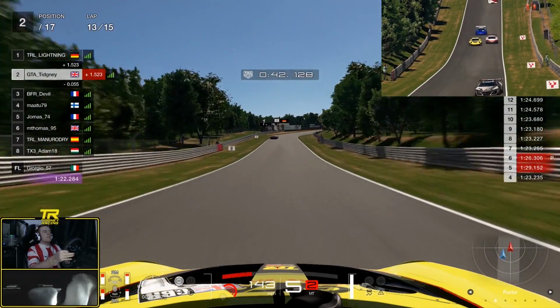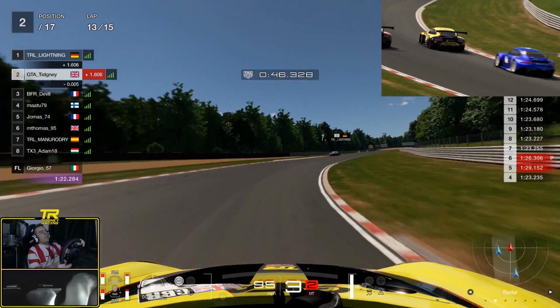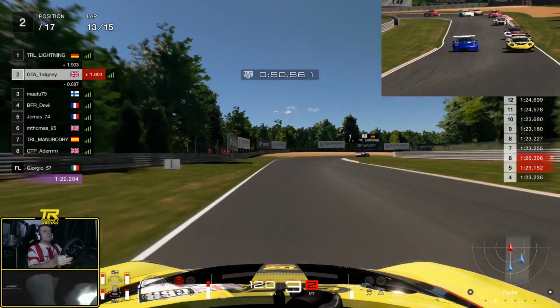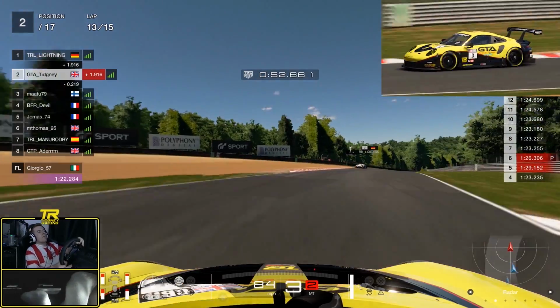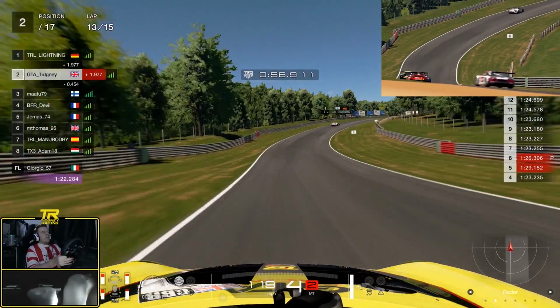So we stay to the right here. It's a very hard corner to go around the outside. There's marbles and everything on the left-hand side there. So we stay on the inside. We give Devil room. Devil actually loses out to Matu here. And then Matu decides not to try and go for that move on me. But Matu's on the inside there, so Devil should have given that up.